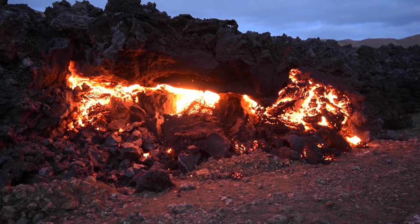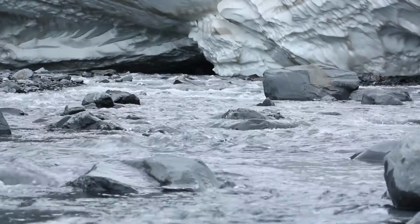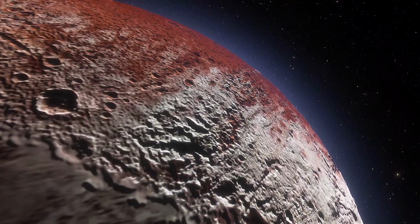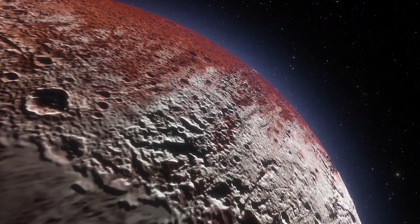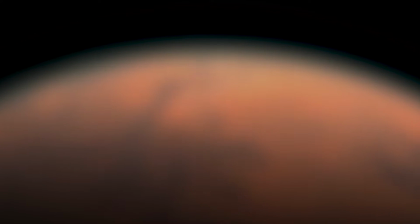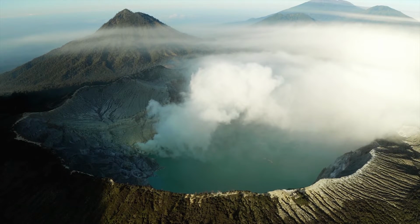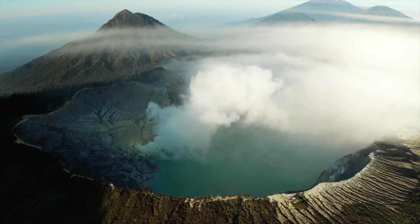On Earth there is molten lava, but evidence suggests that Pluto has a type of icy, slushy cryolava that has spilled over the surface at various locations. Wright Mons and Piccard Mons, two sizable mountains to the south of Sputnik Planitia with deep central holes, are most likely the mouths of cryovolcanoes.